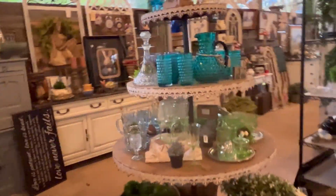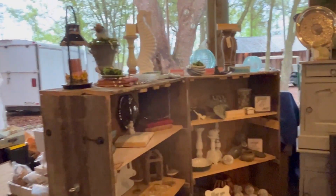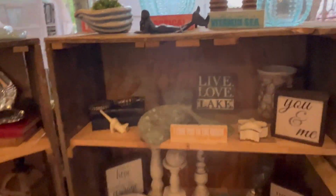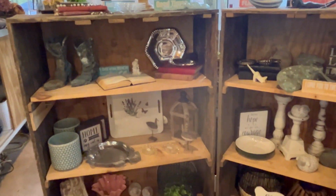Okay, so I showed you a video of what we looked like last night, but let's take a peek at it in the morning light, see what I'm gonna have to clean up and see what might have fallen down. So we sold quite a few of the wooden fish and things that we had up here. So this cabinet definitely has less in it, but it's not looking too bad. I did try to do a quick clean last night.